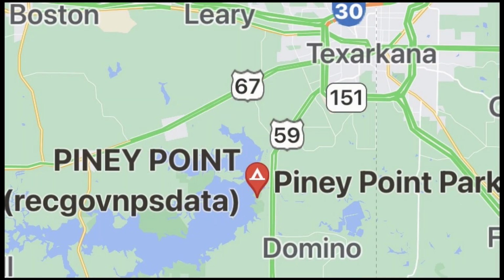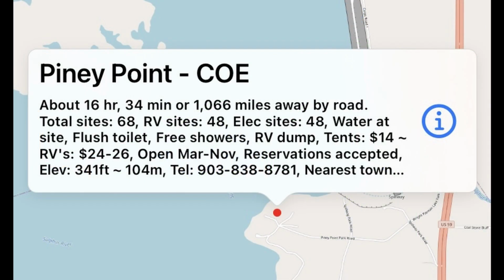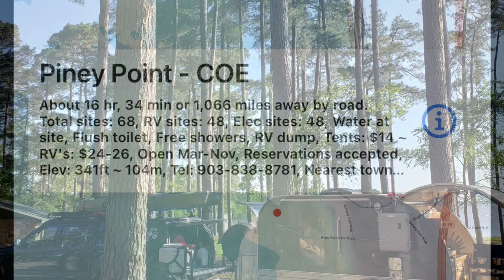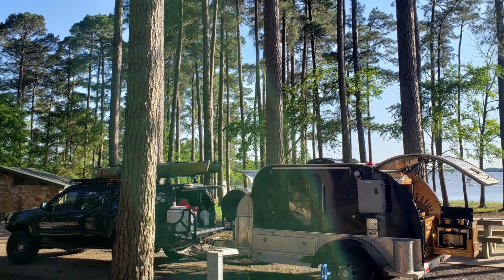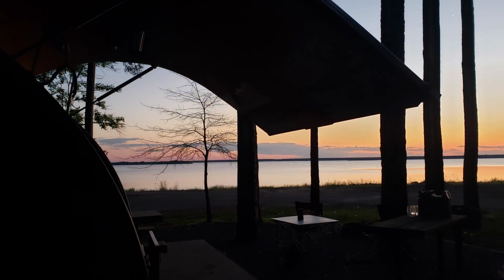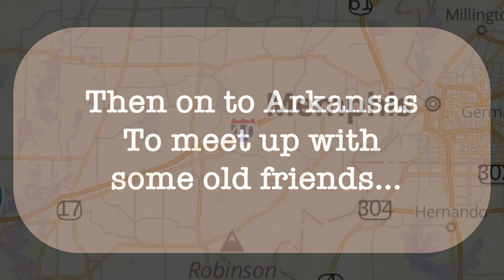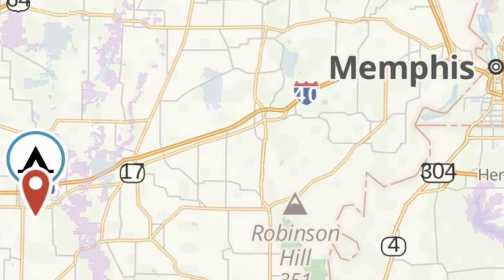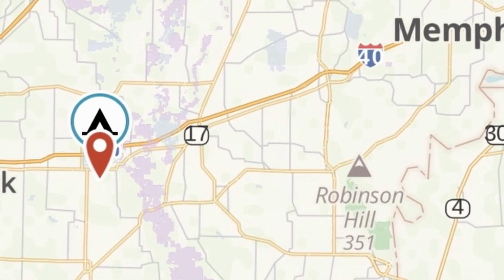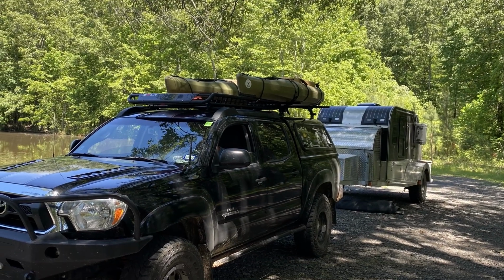Looking for a quick overnight stay and a warm shower, we found the Piney Point Campground on the Ultimate Campgrounds app. This Corps of Engineer camp is on the Wright Patman Lake. We didn't have time to enjoy the lake, but the showers were still warm even after unsupervised children were playing in them. The next morning, we made our way into Arkansas to find a suitable campsite where we would stay with our friends from North Carolina. The site we found was just west of Memphis, Tennessee, in the Mike Freeze Wattensau Wildlife Management Area.